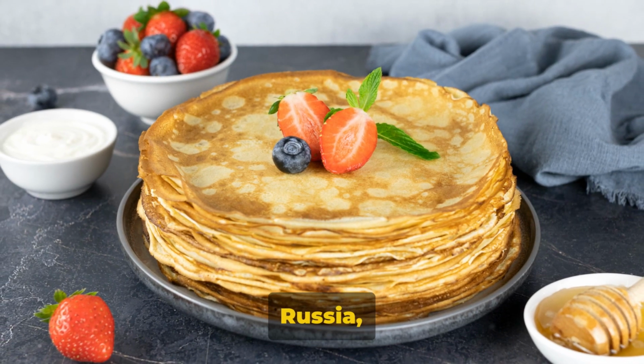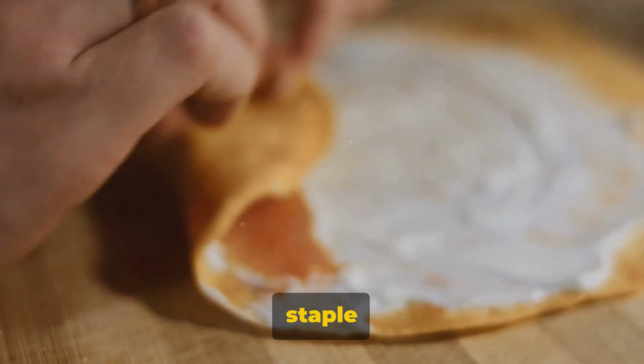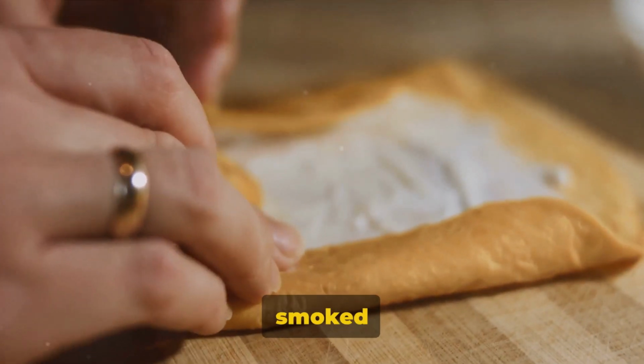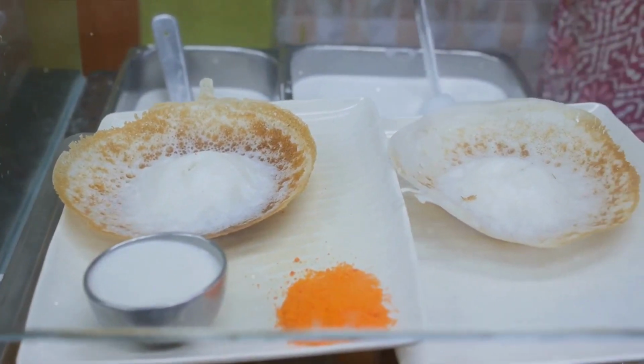Now let's journey to Russia, home of the blini. These small, yeasted pancakes are a staple in Russian cuisine, often served with sour cream, caviar, or smoked salmon. Unlike their French cousins, blinis embody a rich, savory flavor profile, offering an entirely different pancake experience.